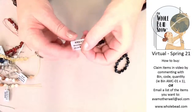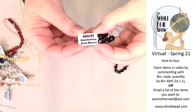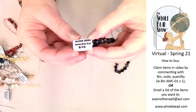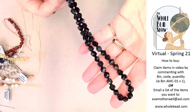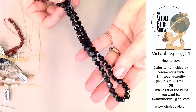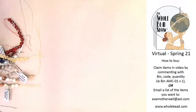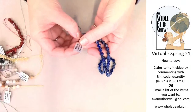Okay, this one is AGU 83. These are my 8mm star cuts that we're doing now. This one is $16 a strand. It's black and it's got some striation of color in there. Thank you. I appreciate that, Jean. Just trying to take my time, get through all these beautiful, beautiful beads that I have to share.